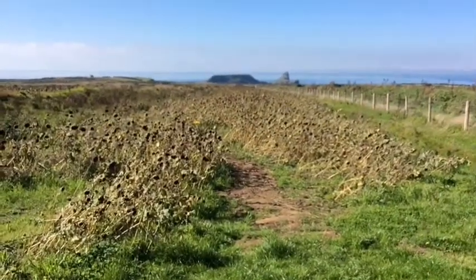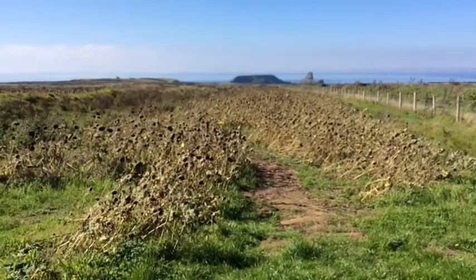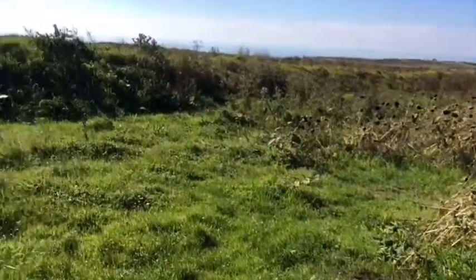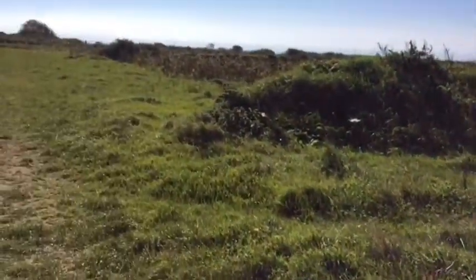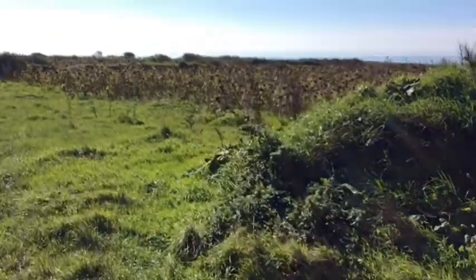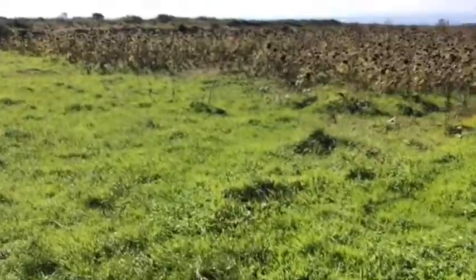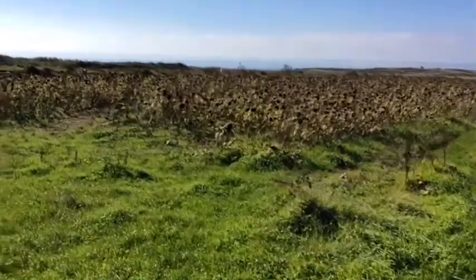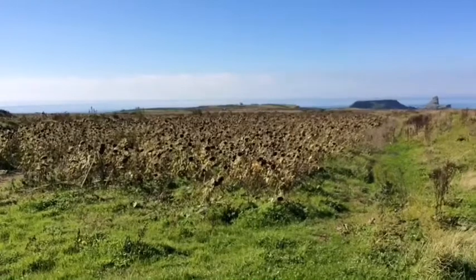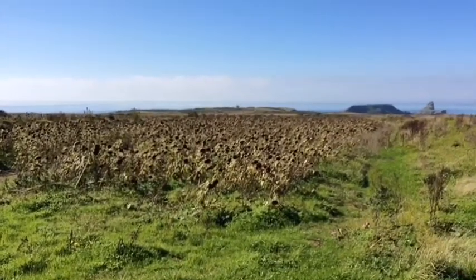We're into the strips of the land now, and this was all sunflowers. It must have been magnificent when it was out. And the next one to it again, where the fields were divided by banks. Imagine what that looked like when it was out, full of sunflowers.